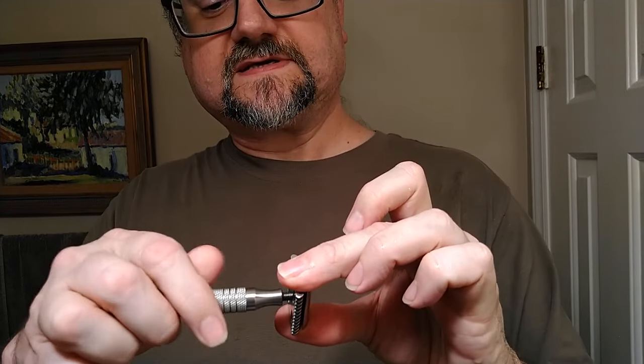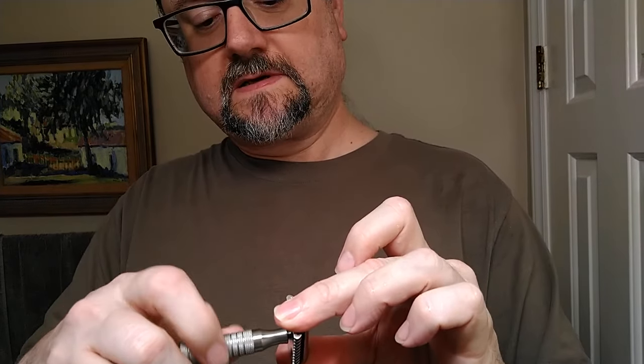For grins, I'm just keeping it on the same side all the time, and it's working. So maybe it just doesn't matter whether you flip the blade or not. Some people flip it religiously. Maybe it just doesn't matter.